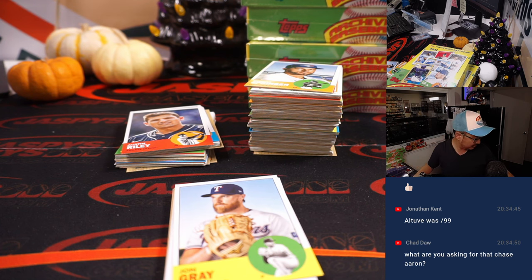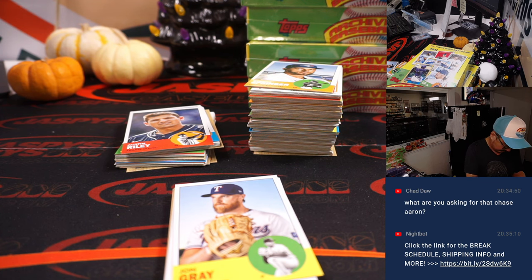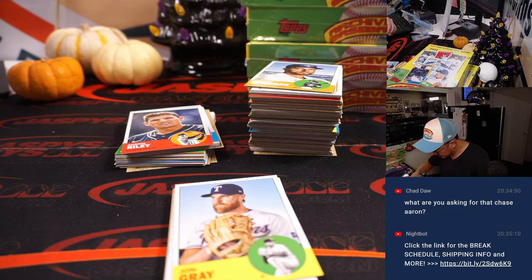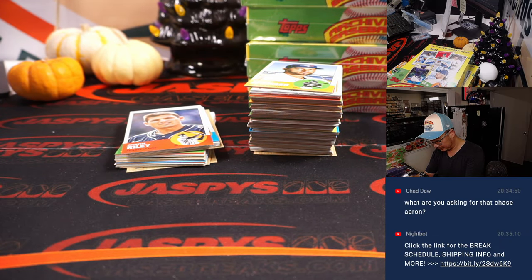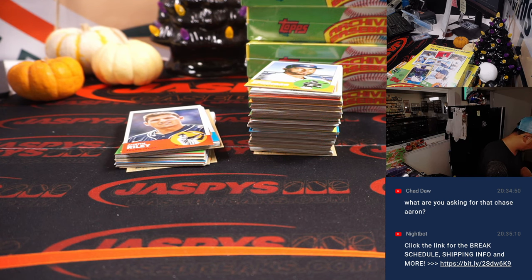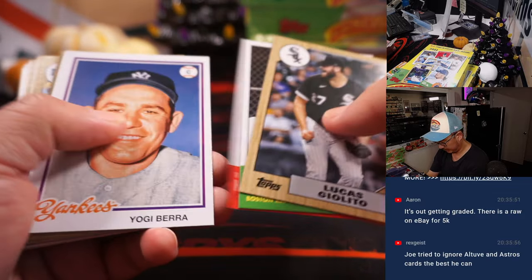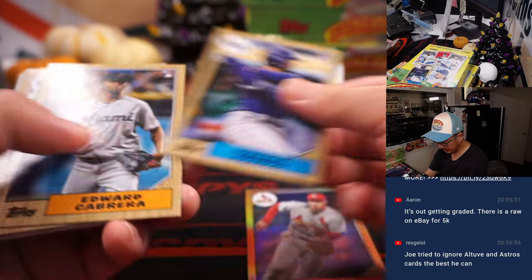Was there an Altuve numbered card? Yeah, Jonathan has a sharp eye for these. I do not. I don't see an Altuve. It'll ship either way. Wherever it is, it'll ship. There's an Arenado to 199 and a Wander Franco.